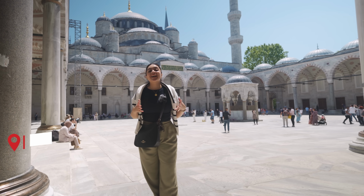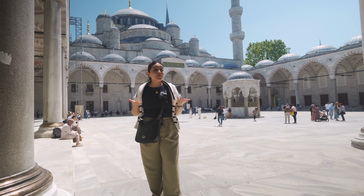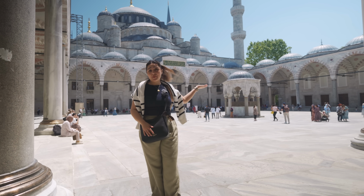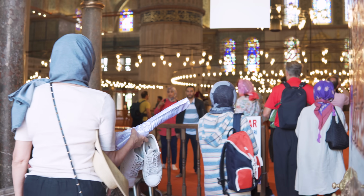And to those of you who are asking if you have to pay something for the mosques or if they are free, all of the mosques except for the second floor of Hagia Sophia are free to enter. Like for example, this one, the Blue Mosque, which is one of the main attractions of Istanbul. And yes, you can also visit it for free.